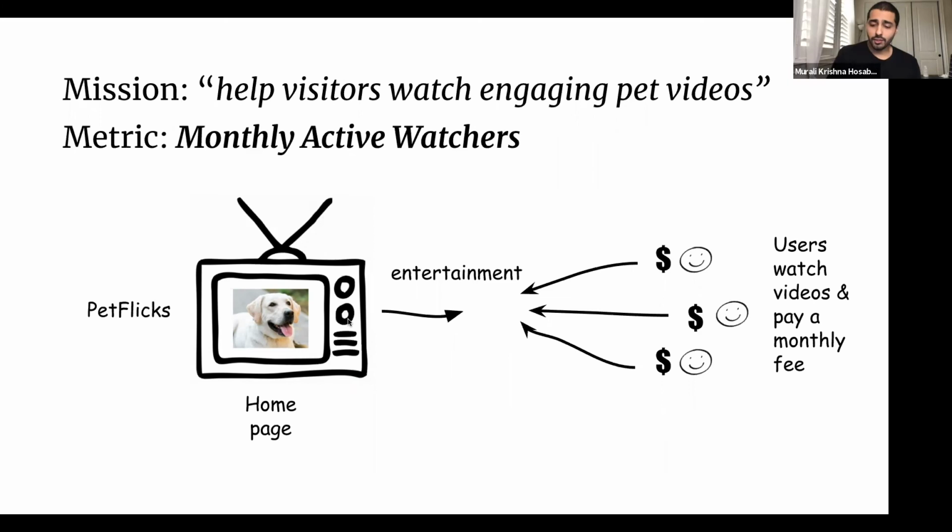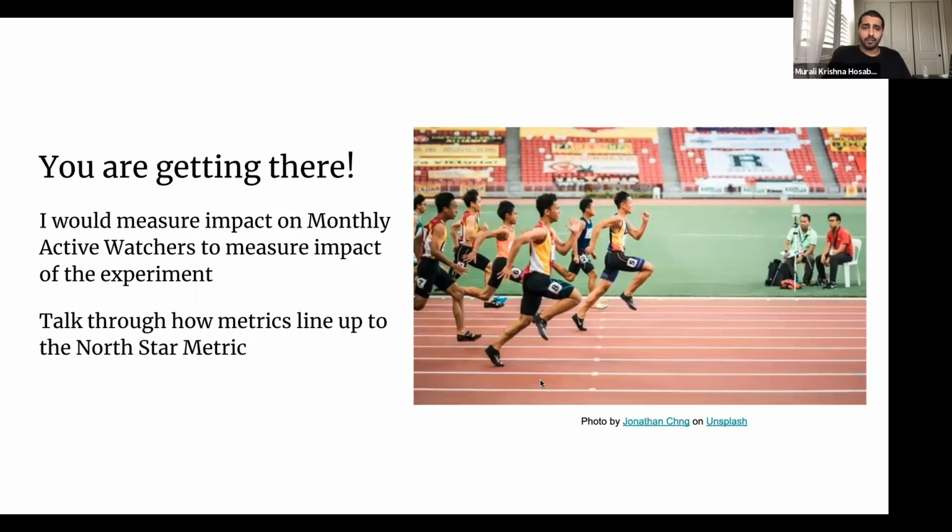All right, so once you have your mission and your metric, you're actually pretty far along. You're actually doing pretty well at this point, because you have your mission, you have your metric. So now it makes it really easy to go to the next step, which is reason about the question that you were asked, which is some metric went up, some other metric went down. What do we do? So because you have your North Star metric, in this case, it is monthly active watchers.